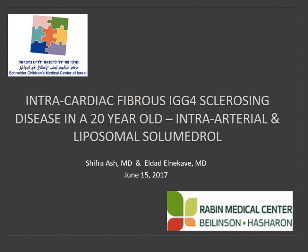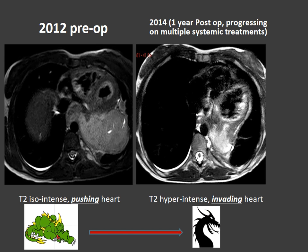Lovely. Okay, great. I'm going to be giving a case presentation of a really fascinating case. A lovely 20-year-old woman who we've been treating for over a year now, Schneider. So I'm going to give you the diagnosis, but you see here on the right is a large posterior mediastinal mass, which is really pushing the heart anteriorly, and the diagnosis here is IgG4-related sclerosing disease.